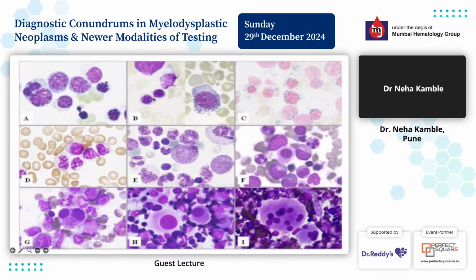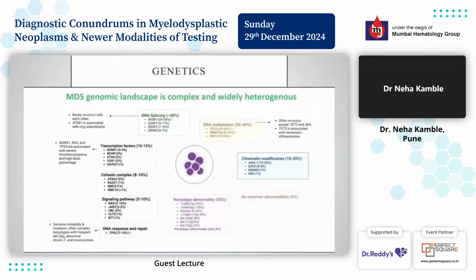This is the internuclear bridge that you see in the erythroid series, and these are the ring sideroblasts. Also in megakaryocytes, this is a widely separated or bilobed megakaryocyte. These are the micromegakaryocytes, and this is the nuclear lobe separation. So whenever we are seeing this kind of morphology, I believe at the same time we need to rule out other causes which may lead to this kind of reactive changes as well.